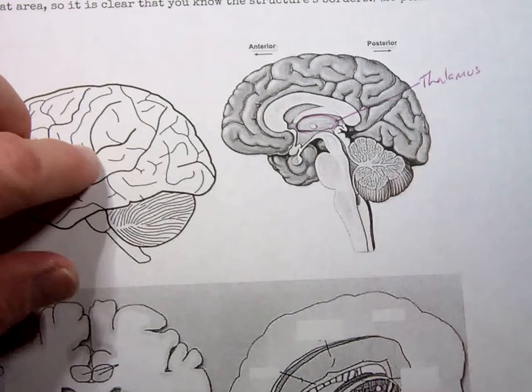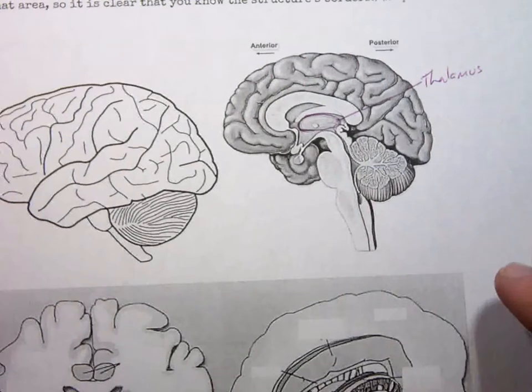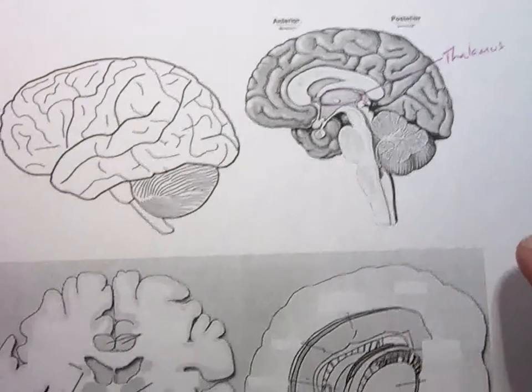Did I say limbic system? Limbic system. We're going to write it in our notes here in just a second. Which is not an actual system of the body. It's more of a system within the brain itself. You're like, cardiovascular? That wasn't one of the 12.